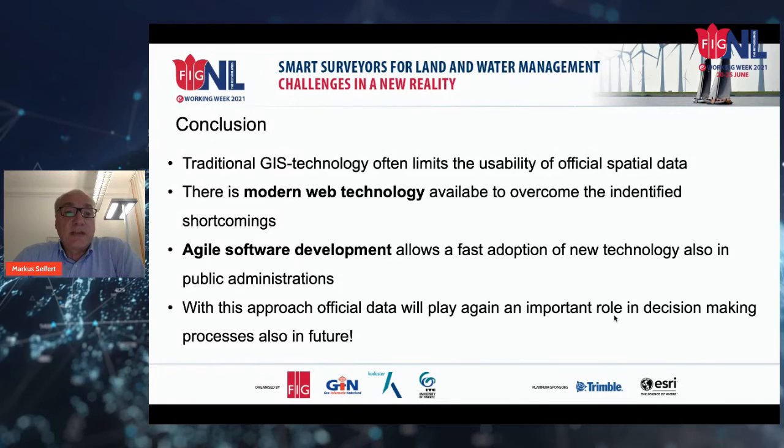So the software development was also quite a unique experience for public administration. Usually we write big specifications and give them to some companies that implement these kinds of concepts, but now we have done it on our own, and so we can easily adopt new technology and react to user requirements and so on. This is also quite a unique approach.